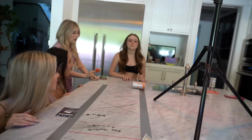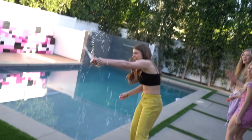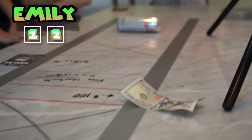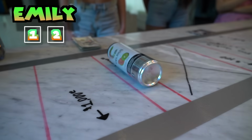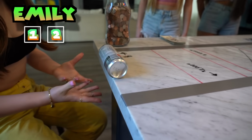Wait, what? No, that was two tries. Come on. Holy crap! Oh my God, the can! Okay, ready? No, I'm not ready. Okay, ready, three, no, smash it on the ground. It's way cooler. All right, here we go. Emily wants $25 to Roblox. Wait. Free Starbucks for a week? $100. $5,000! $1,000! Money!